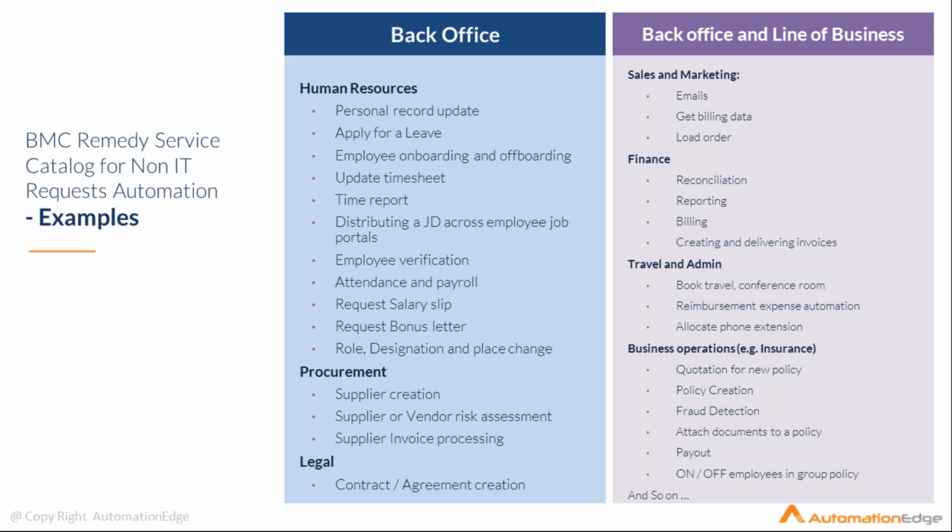And you can extend this, as I said earlier, to a request management system for your business operations as well. Here we have taken an example of an insurance company and their business operations, where there may be different requests coming in, in terms of quotation for a new policy, or payouts, or adding an employee into a group policy and removing an employee from a group policy. So many such requests. And the good thing is the Remedy system provides all the approvals, traceability, and all of that. And once it goes through all those steps, those requests can be automated as well.